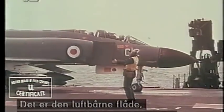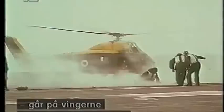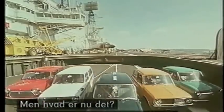It's Fly Navy all the way as our lads aboard HMS Ark Royal take to the air on exercise in the blustery North Sea. But what's this? Could this be the ultimate deterrent?